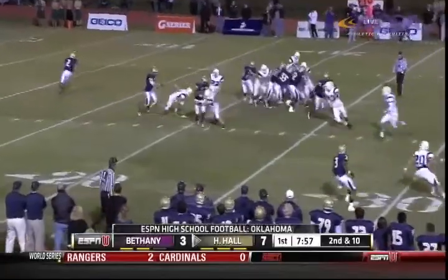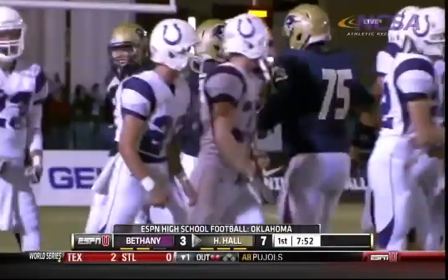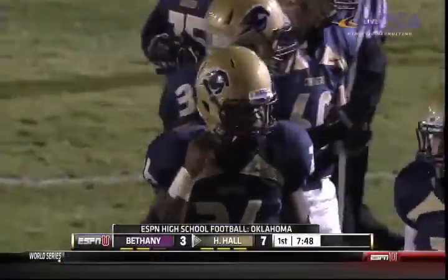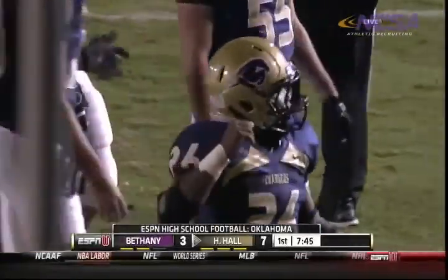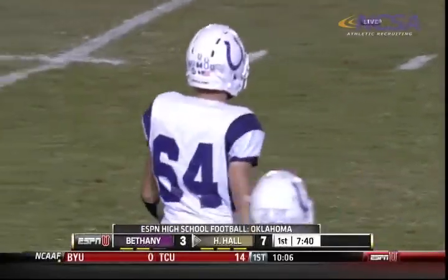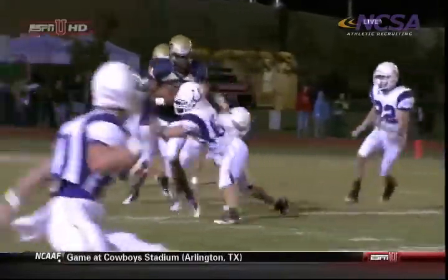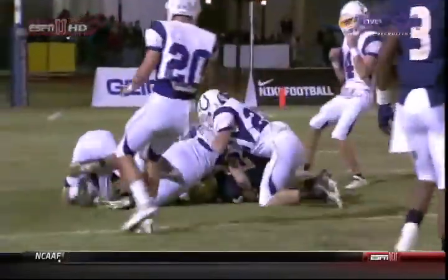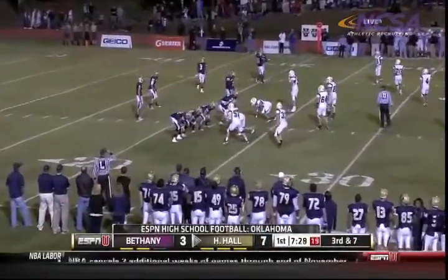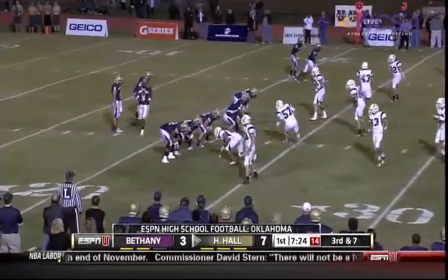2nd and 10. The handoff is to Sanders. Good job by the defense of Bethany, corralling him. A pickup of 3. Jacob Nelson, number 64, the middle linebacker, nicknamed McNelly, there for the stop. You know, Bethany knows they've got a tough row to hoe ahead of them when they face a guy like Barry Sanders Jr. But at the point of attack, this team plays hard. They scrape off blocks, tackle well in the open field. Look at the front. 185 pounds, 165 pounds, another 165 pounds. Only one player above 200 pounds on the defensive front for Bethany.